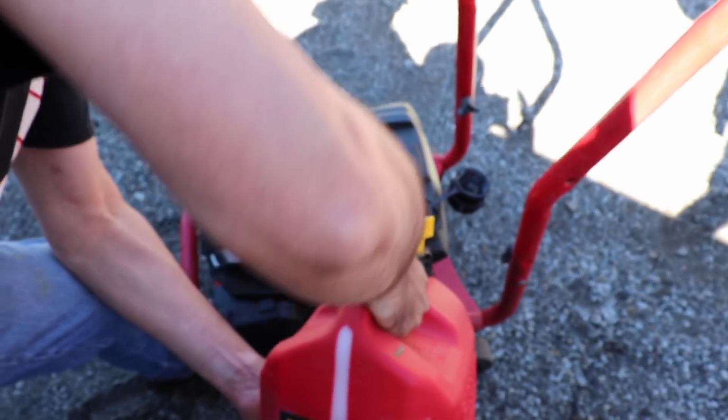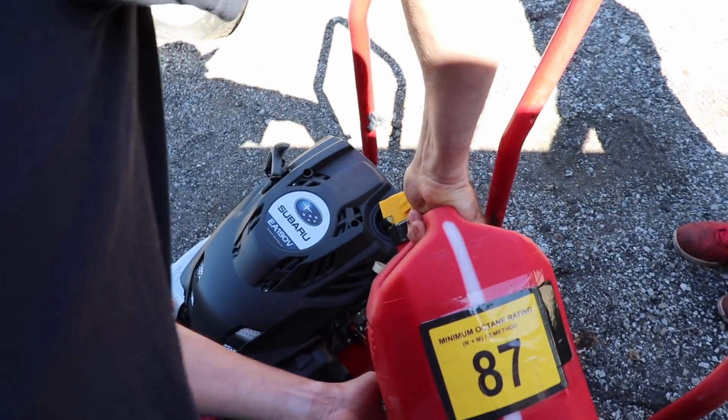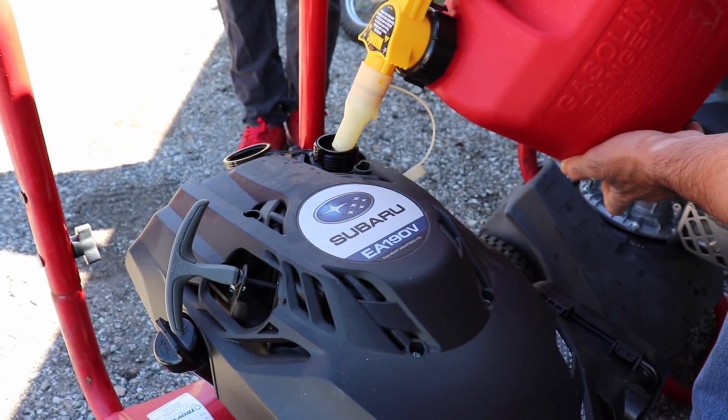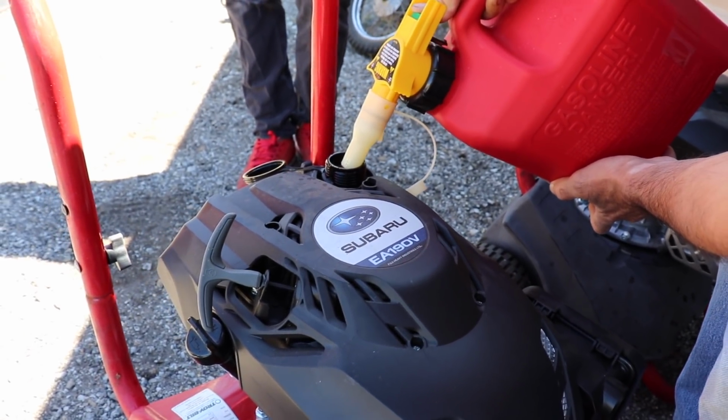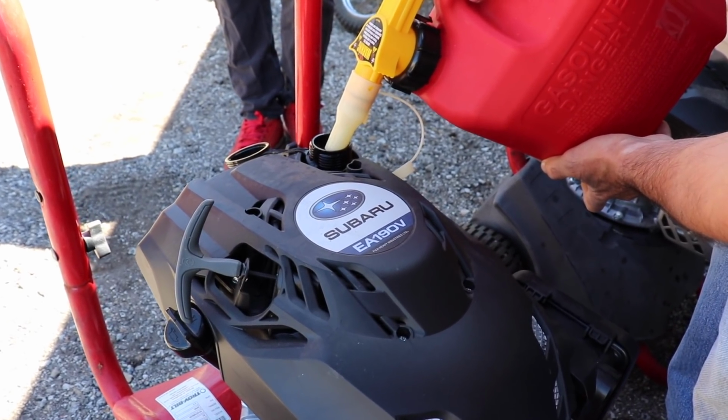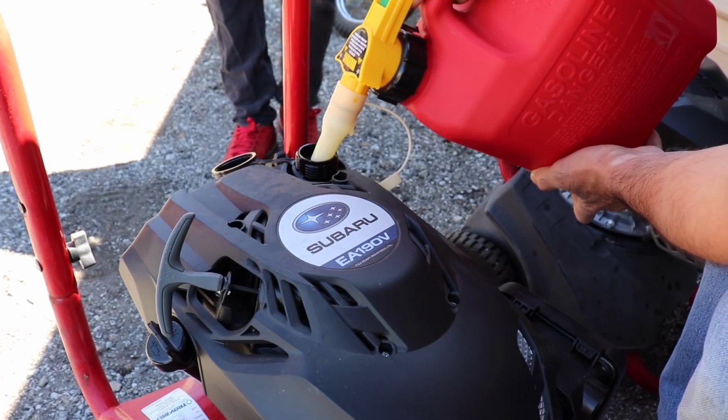David Bowie, under pressure. Under pressure. Do do do do do do do. Under pressure. This gas can is under pressure. You got a lovely singing voice there, Taryl.